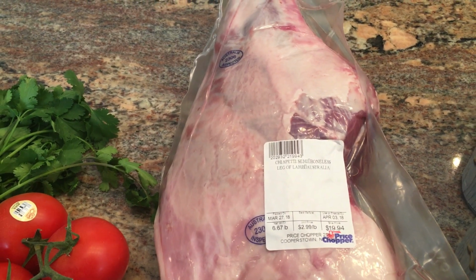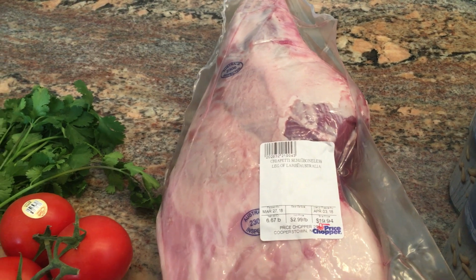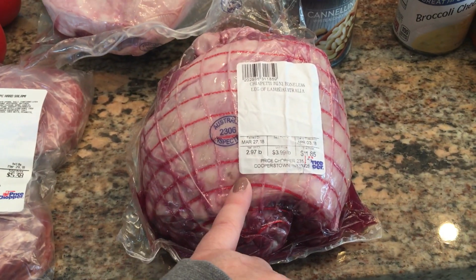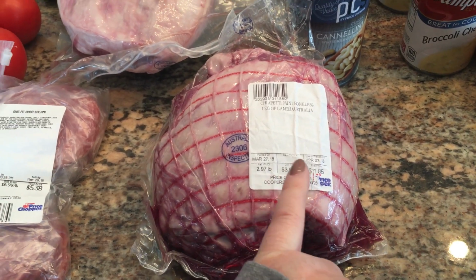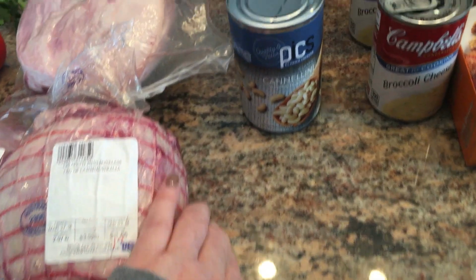I did pick up another leg of lamb. It was $2.99 a pound. It was a great price. That's going in the freezer. This week I'm going to serve this boneless leg of lamb. It was a little more pricey, $3.99 a pound. Still a great price, and have that this week.